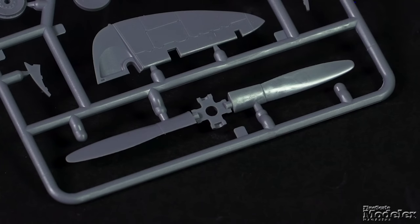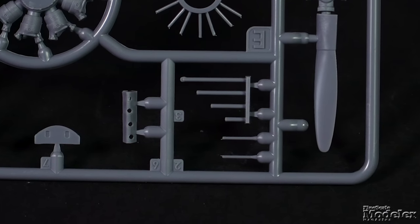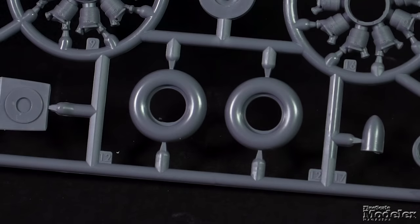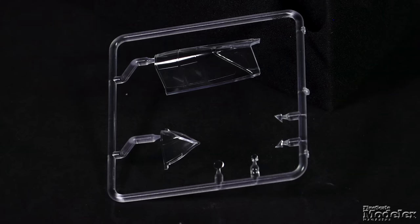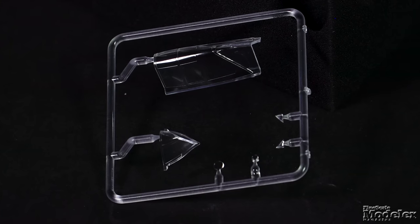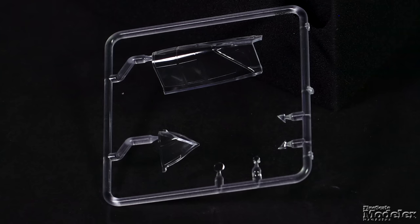The big prop builds from interlocking blades with separate hub. The gun blast tubes are molded together, which should help alignment, and are covered by leading edge inserts. Tires and hubs are separate, and there's detail inside the gear doors. The windshield and canopy are separate, but the latter is not designed to be posed open as it includes the turtle deck windows used on a few P-47Bs.